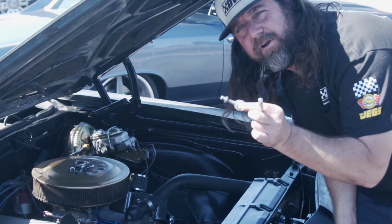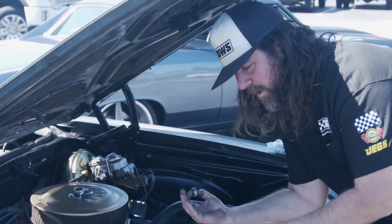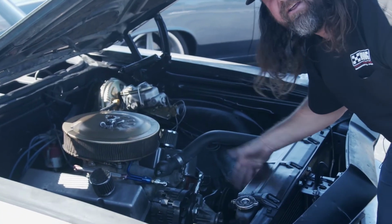See, he's got an alternator bracket with Heim joints. One of them broke, so one belt got loose, took out the other belt. The boys were out there getting belts. To get these off, I had to pull off the fan and the shroud and everything.